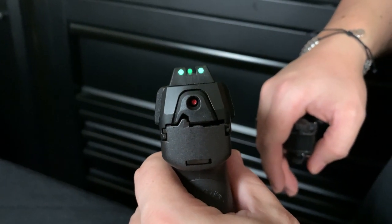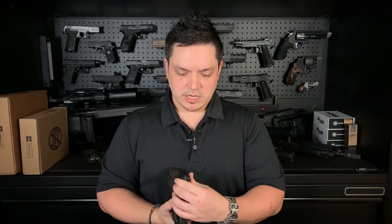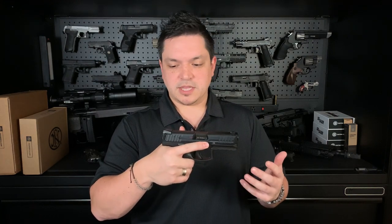You're still going to be able to see them. So if you have this in a safe or something like that, and it's not able to charge per se, you're still going to be able to pick them up. It's a 3-dot sight and it's almost whitish. And then, when these things charge, holy cow. You can really pick them up. So very cool. I like the sights.